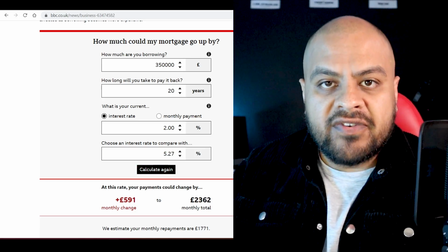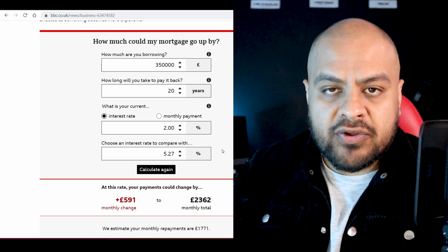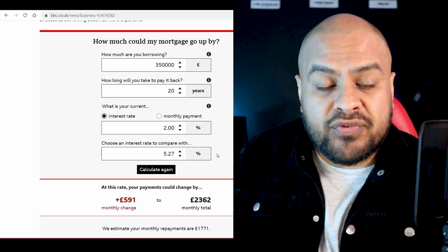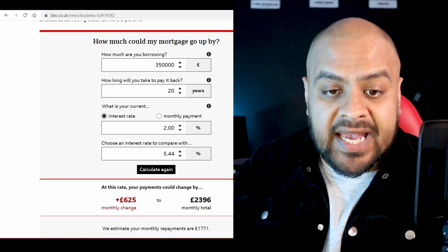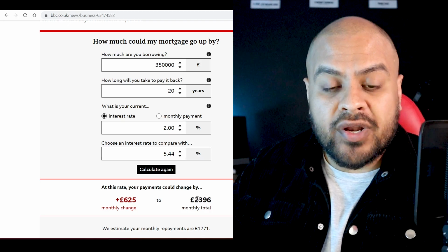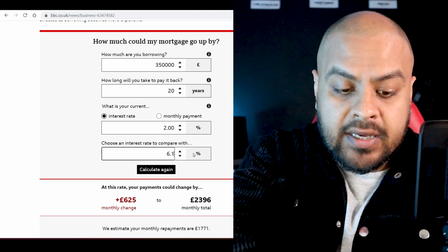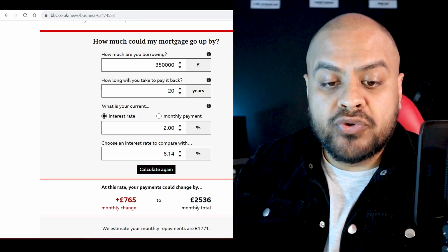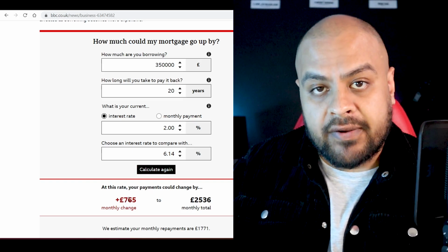Lastly, we're going to do a £350,000 remortgage, 20-year term, initial rate 2%. This is for a 60% loan to value HSBC of 5.27%. So the monthly total comes to £2,362, or a monthly change of £591 per month. HSBC's 85% loan to value at a rate of 5.44%. So that gives us a monthly total of £2,396, with a monthly change of £625 per month. And lastly, Lloyds, 85% loan to value of 6.14%. So that gives a monthly total of £2,536 and a monthly increase of £765 per month.